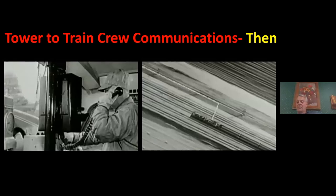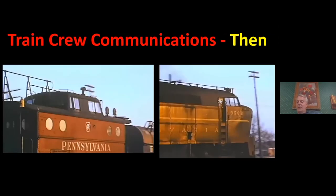They used it, this was in the late 40s, just talking to towers. It didn't talk to the dispatcher, but still, it was a great development that a moving train could talk to somebody trackside, and required antennas on the locomotive and on the caboose, okay? That you could still find into the 60s, even though they had already gone to VHF radios by that time.